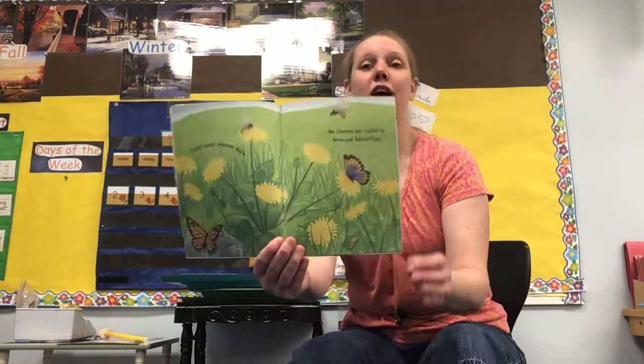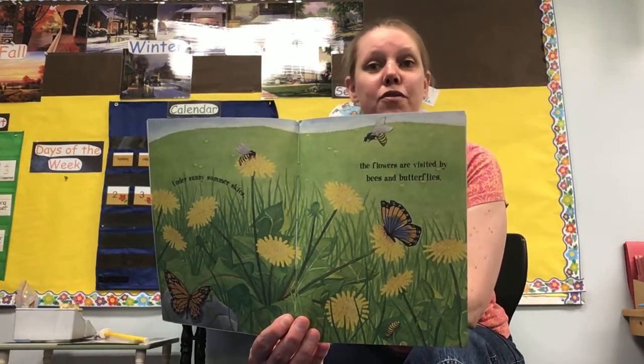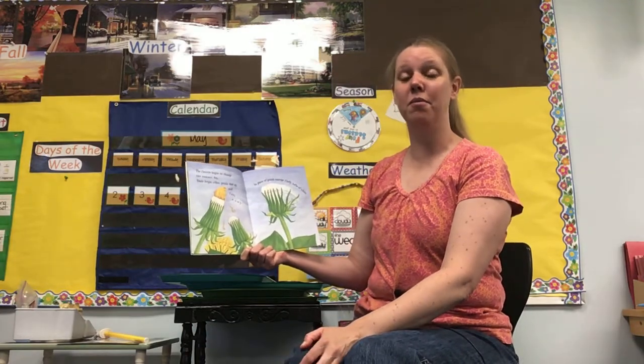So dandelions are actually very important to the bees. That is where they get a lot of their food from. So if we got rid of all the dandelions, we would probably get rid of all the bees too. That would not be a good thing, because bees are some of the creatures that pollinate our fruit and vegetable plants.